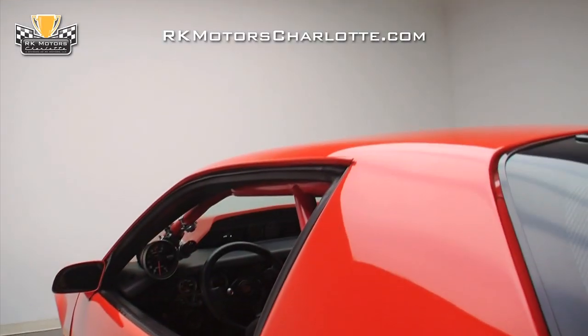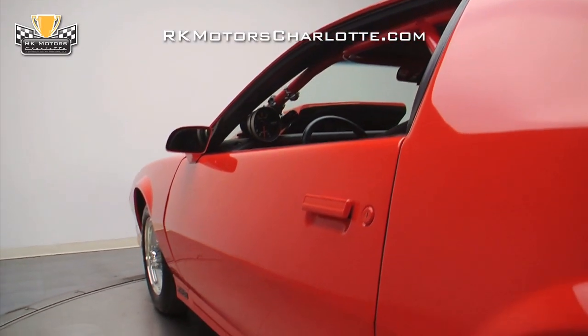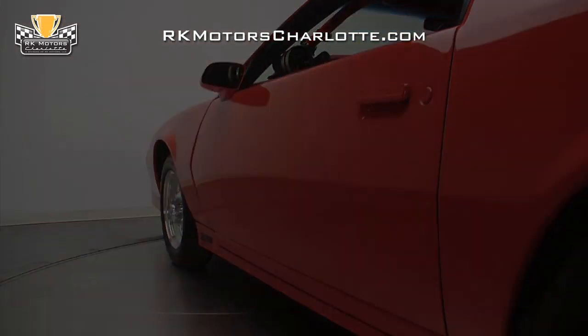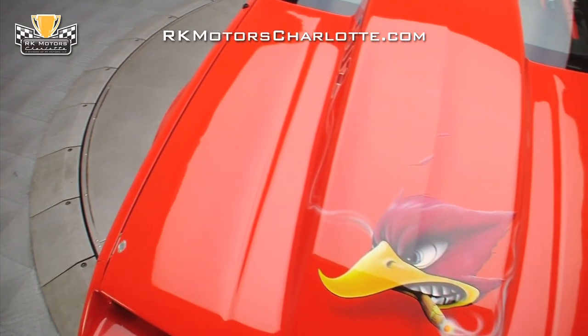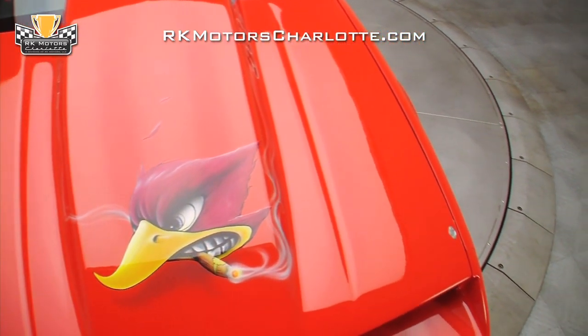Bathed in a brilliant coat of GM's famous Hugger Orange paint, this reimagined 1983 Camaro wears a combination of straight steel and smooth fiberglass body panels, which display excellent fit under a glossy, mirror-like finish that appears to have never seen a drop of rain.